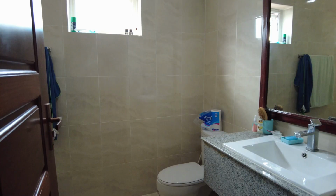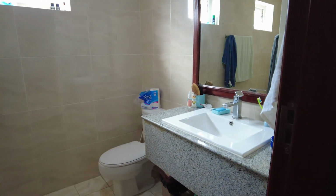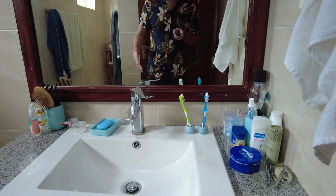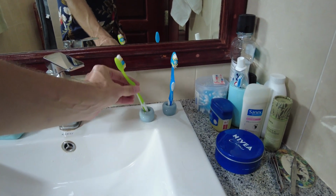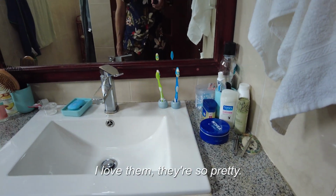Show people our stuff. All right, let's go to the bathroom here and have a look inside our bathroom, which is pretty good. I like the bathroom. Look at this, this is the highlight of the whole tour, everything. It's the futuristic toothbrush holder that Sarah bought. She was super excited about it. And you just pop your toothbrush in there and it's like it's floating. I love them, they're so pretty.